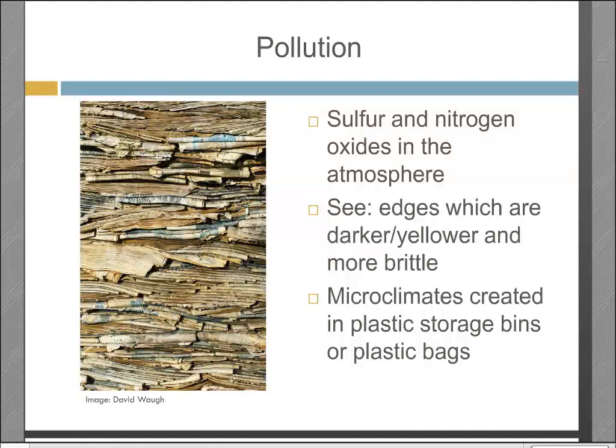So I see quite a few newspapers kept in those sort of Rubbermaid Tupperware containers. And I know that it's well intentioned, but those can often cause problems.